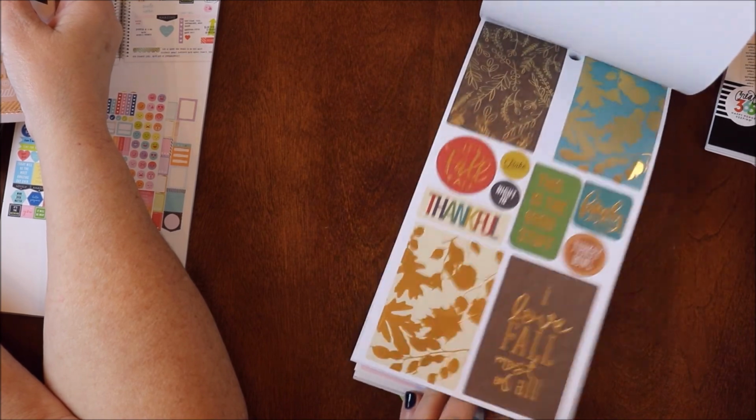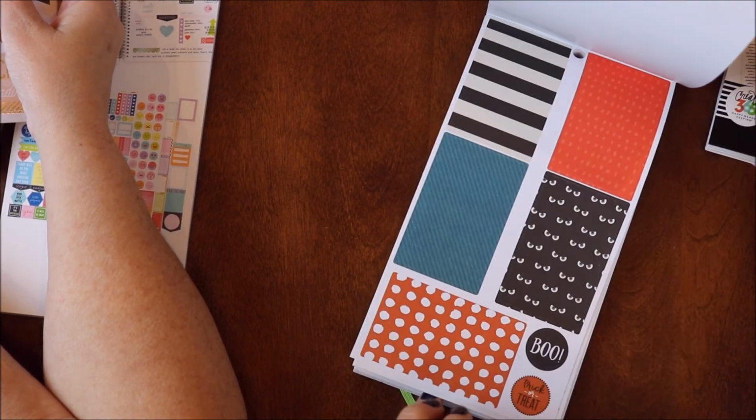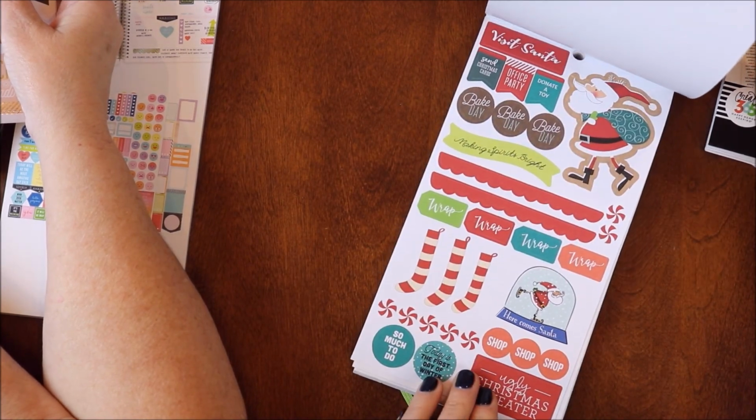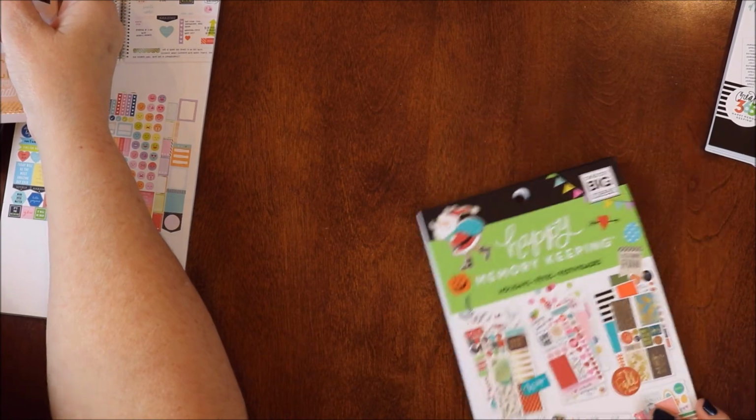I'm excited to play around in the large. It's called the Memory Happy Planner, but I think it used to be called the Big Happy Planner. That's just some of it.